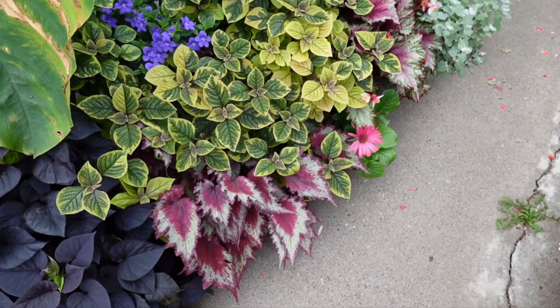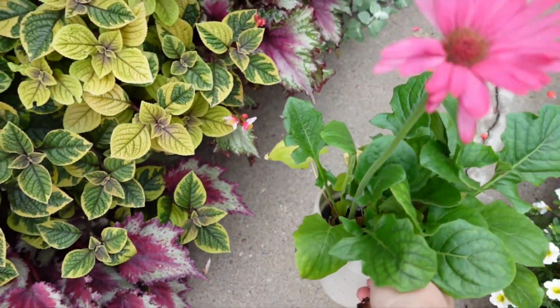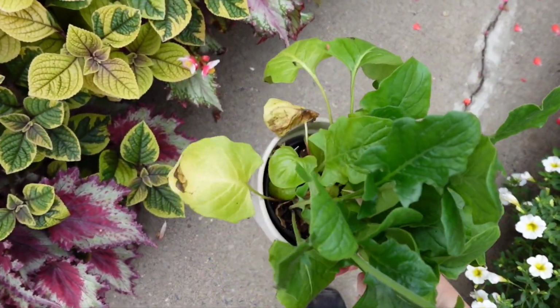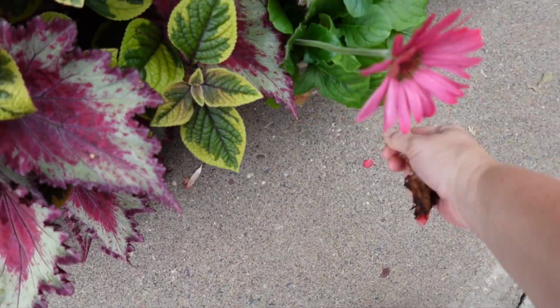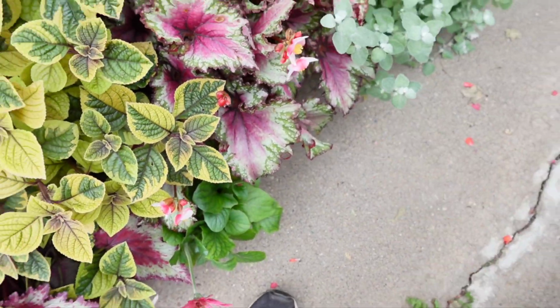And this was my rescue plant from work that is blooming, this little Gerbera daisy. Fully recovered, I would say. I don't know what I'm going to do with that. If I'll keep it or not. Another Rex begonia that is blooming. Very cute.